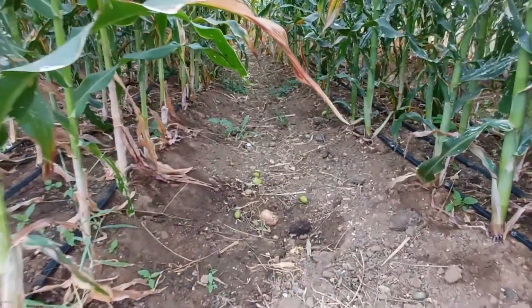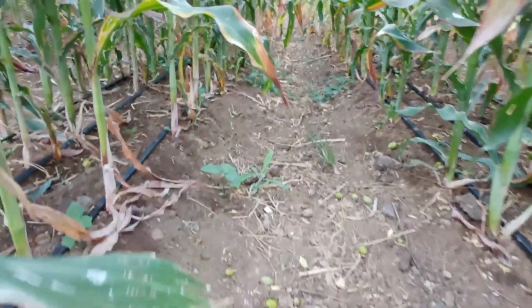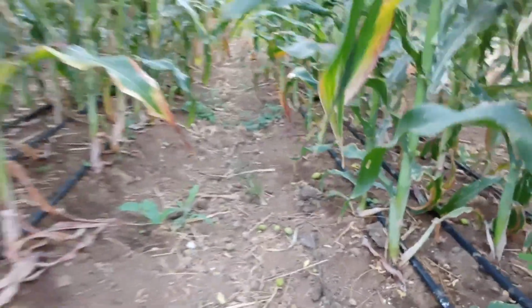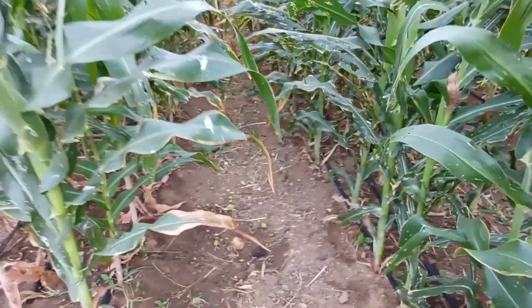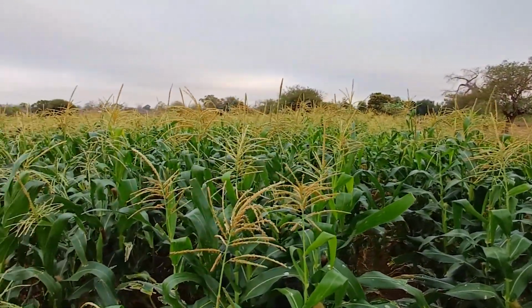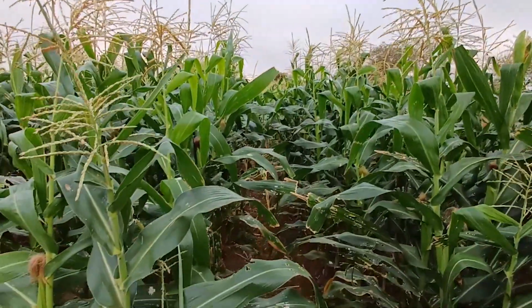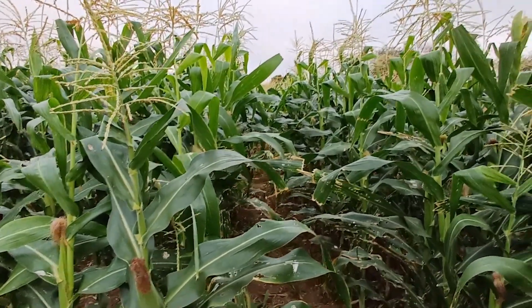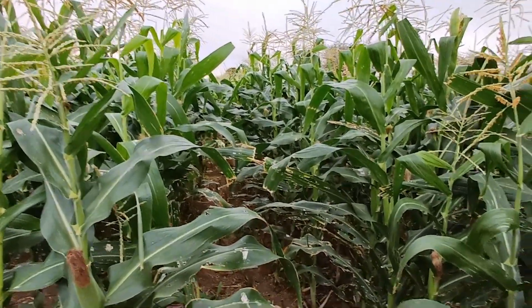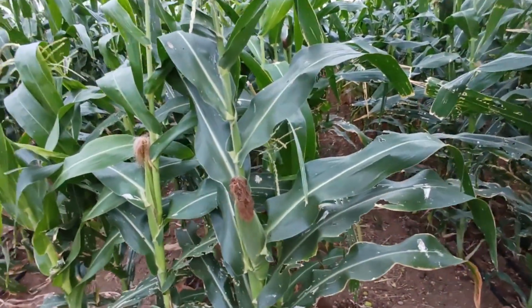Just see for yourself. The farm is very clean. Gonna give you a top view. This is the top view. I think he had done 3 acres. Yeah, so 3 acres is on the drip irrigation system and pure manure. You can see how strong the maize is.